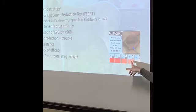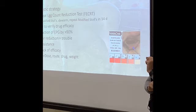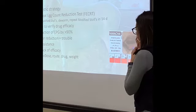4s and 5s have a drench gun. A 4 has an exclamation point. That means you need to treat that animal. And a 5 has a skull and crossbones and a drench gun. Because if that animal goes untreated, it will likely die from a parasitic infection. So we need to treat those.